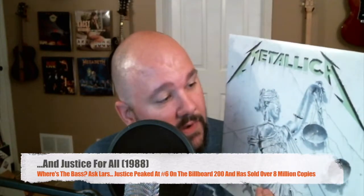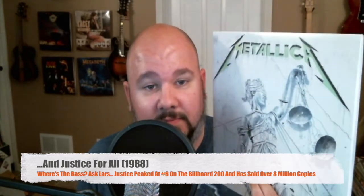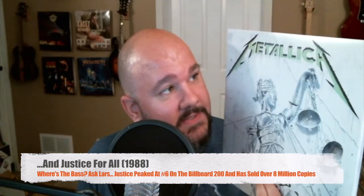Another masterpiece right here, And Justice for All. How do you go wrong with this album? This is probably my second favorite Metallica album of all. And I get it. People are upset because you can't hear Jason in the mix, and understandably so. When you hear him live, it's so much cooler to have the bass in there. I don't get the reasoning behind it.